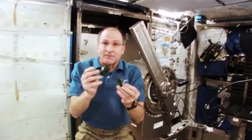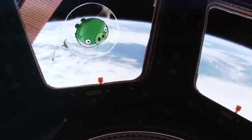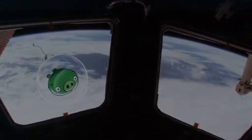What happens when something like an angry bird gets their eggs stolen by Pig? This is all that's left of Pig after Pig got exploded. And we got to see all of this in a weightless environment, which is what the Angry Bird space game is going to be like, with gravity fields from planetary bodies.